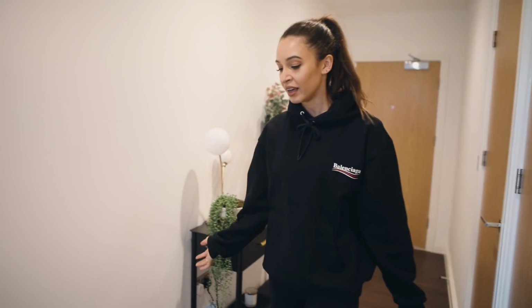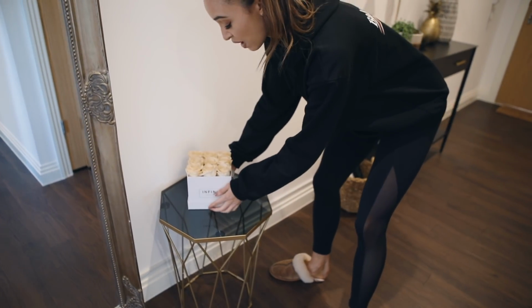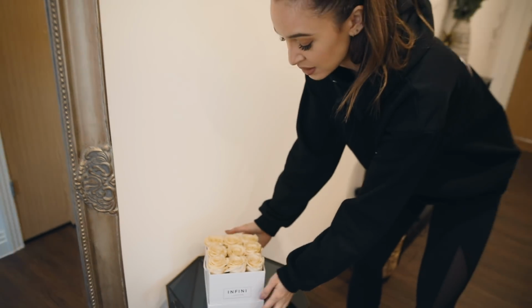Okay, moving on. I've then got this little side table with these gorgeous infinity flowers which last a year in all different colours. I just thought this was a nice little addition. Again, they last a year because plants and me do not mix.